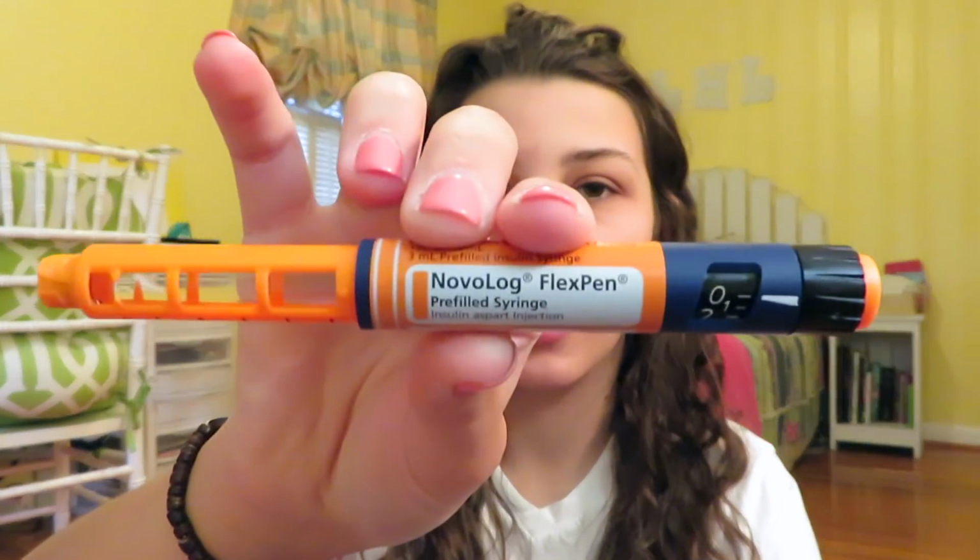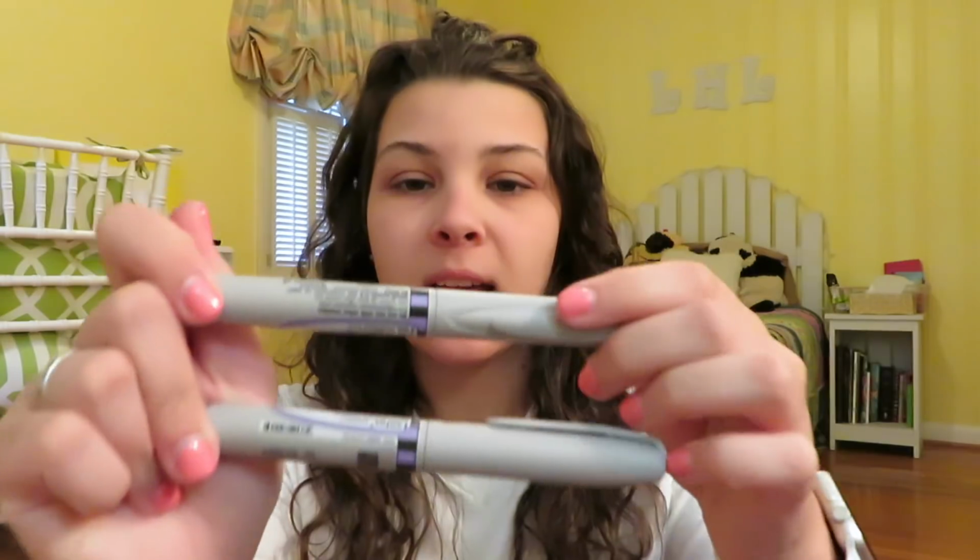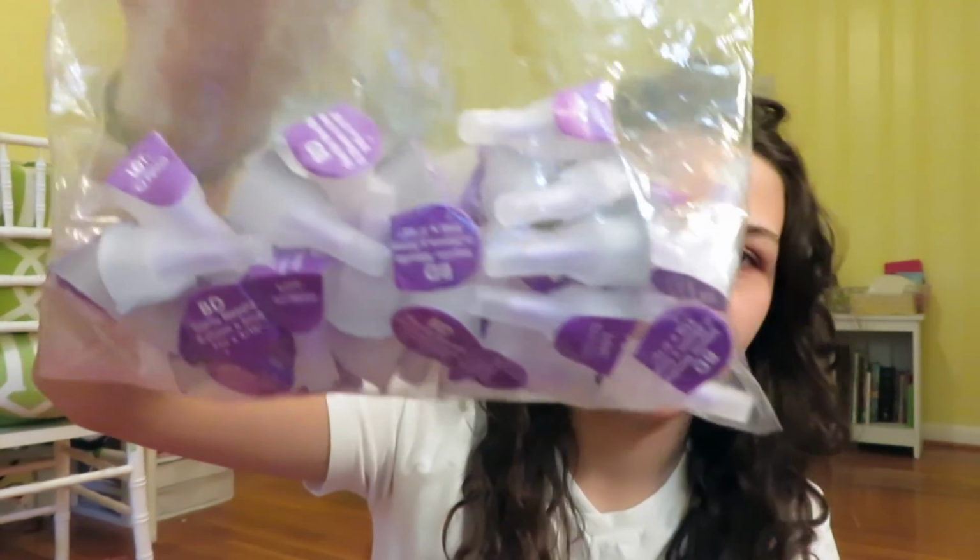This is a sample one my doctor gave me. It's got like 100 units in it. So I brought one of those just in case my pump malfunctioned. And then I also brought 2 pens of Lantus. Speaking of pen needles, I brought a baggie of pen needles. Again, because I brought some pens with me in case I needed to use them. I brought those in there.